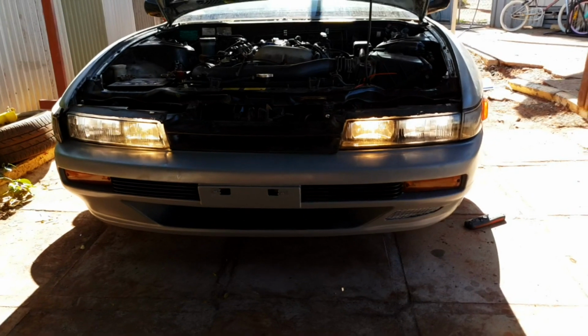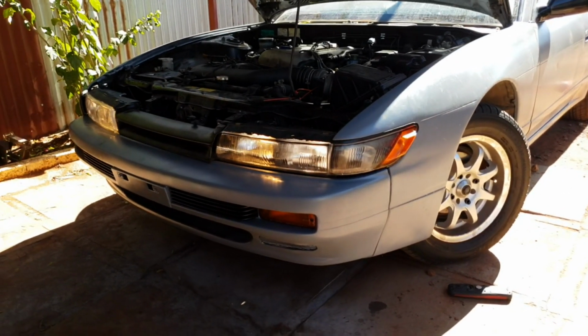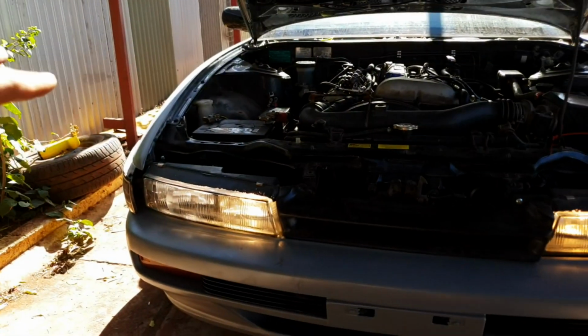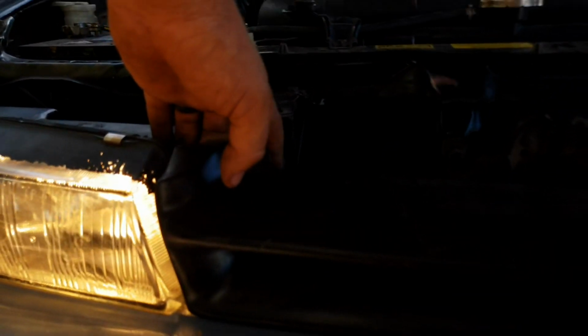Okay, so that is the front end fully assembled, and it's a bit bright at the moment, but you can see it's actually starting to look like an S13 now, and I'm absolutely over the moon. Now, I've got the driver's side headlight, that's only sitting there at the moment because the bracket here is actually broken.